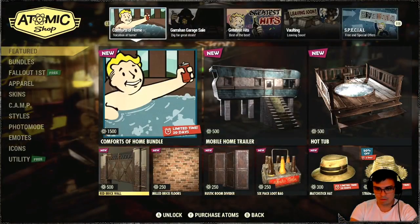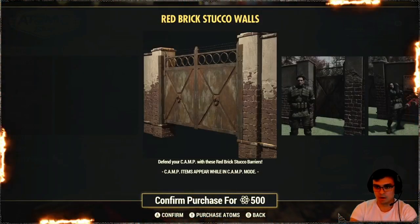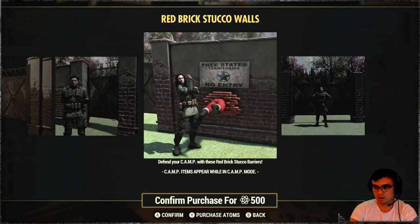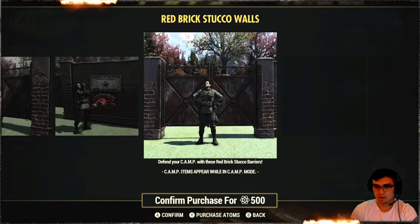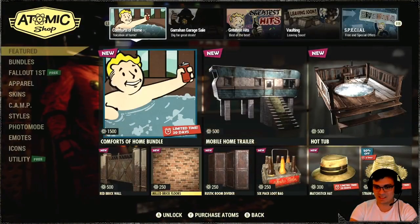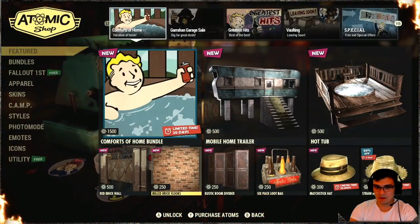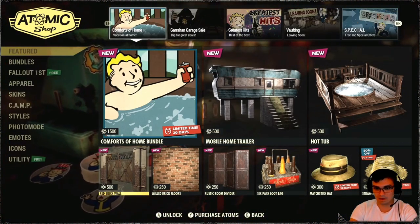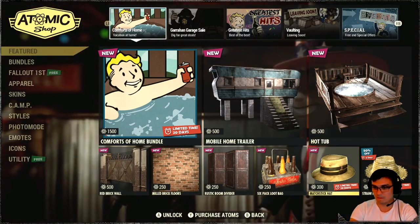So yeah, there you go. Red brick wall with a door. And I guess a gate as well. Or is it just that same door, but you just put it from two ends? That is actually pretty cool. Nice screenshot. I like that. Okay, this is actually pretty good. I might actually grab this, but I don't think I'm gonna grab the entire bundle. I think I'm just gonna grab the red brick wall and the hot tub.